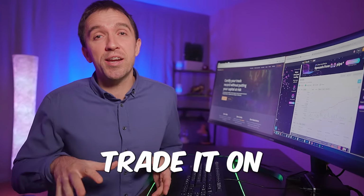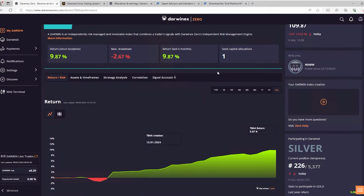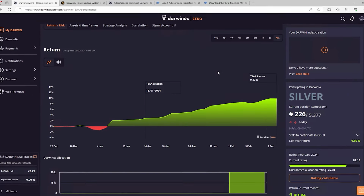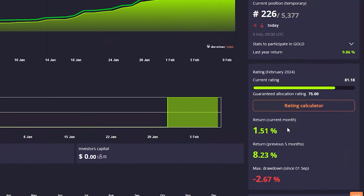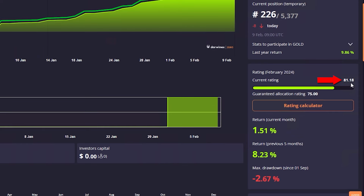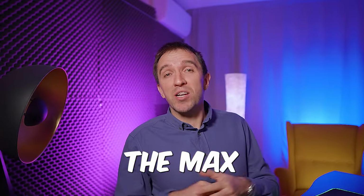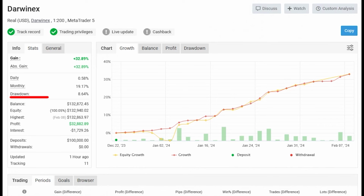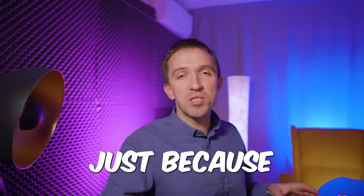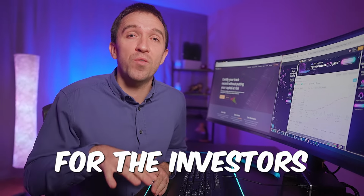That is why I don't trade it on prop firms but on Darwinex, where you don't have maximum daily drawdown or maximum overall drawdown. You can see the performance right in here. It's been really on the profitable side. My current rating is 81.18. The return this month is 1.51 and the previous return is 8.23%. Take note that the max drawdown is just 2.67%, which is way lower compared to what we see in my FX book, just because Darwinex have their own engine which lowers the risk for the investors.